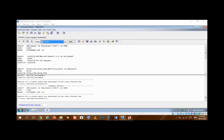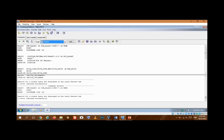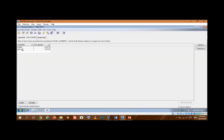Next for question 2: show the average salary of all positions except manager. Name the derived column average_salary. Show only 2 decimal places in the average. For the SQL statement: select position, decimal average salary 9,2 as average_salary, from staff, where position not in manager, group by position. We run, and we get the output: position cashier and operator, and this is the average_salary.